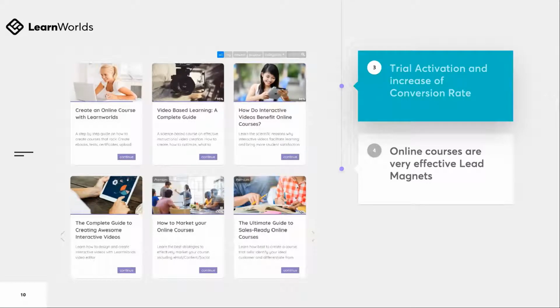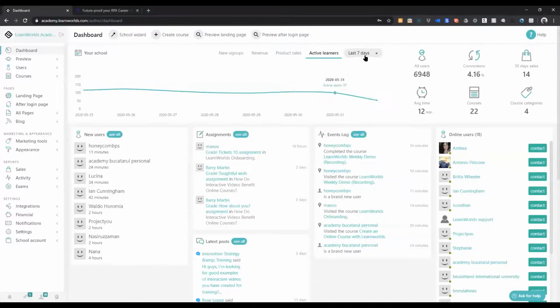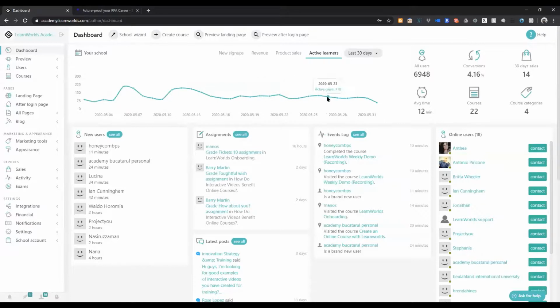So just give me a couple of seconds to show you some things from within our academy, how it looks from the inside. So this is the Learnworlds Academy now. It has almost 7,000 students, so we'll probably have 7,000 students by the end of the day. You can see here new signups per day. You can see active learners in the past 30 days, 100, 199, 110, 121, in some cases 200 new users per day. And right now there are 18 people studying one or more of the courses.